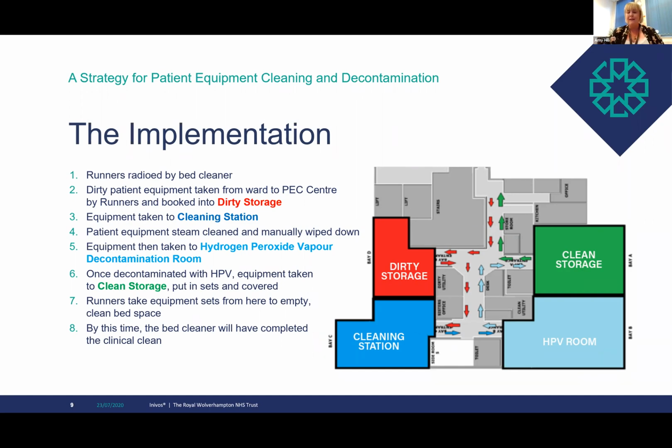By the time they get there, the rest of the bed space should already been cleaned. And the process that happens between getting from the dirty storage to the clean storage is once a bed is ready to be cleaned, it gets moved into the cleaning station by the team that remains on the PEC center. First, it gets steamed. And the main reason for this is anybody that's ever cleaned a bed frame knows how difficult it is to get into all the nooks and crannies of a bed frame, even without a patient in situ. There's areas that you physically cannot get a human hand into, that dirt and bacteria and all sorts of nasties can lurk in. So we steam the whole bed and it pushes all of that out, the steaming does.